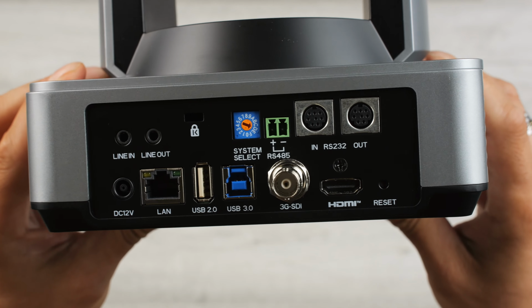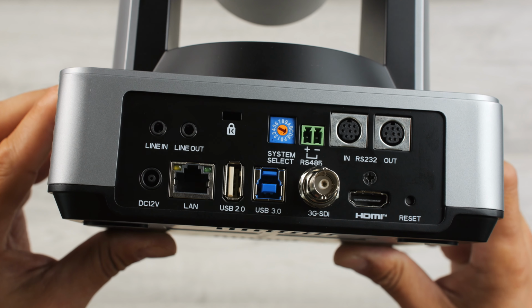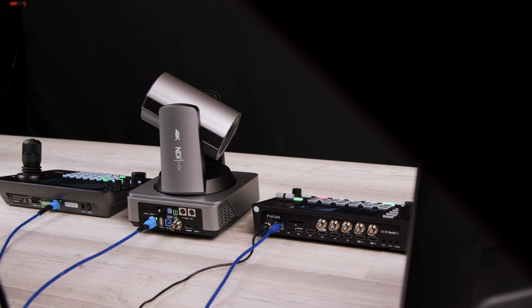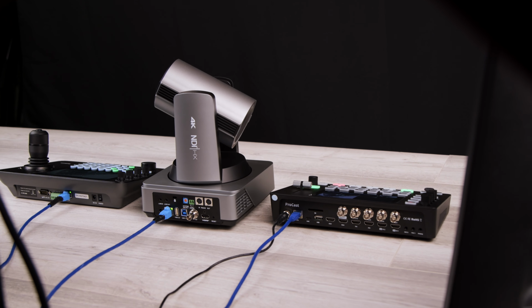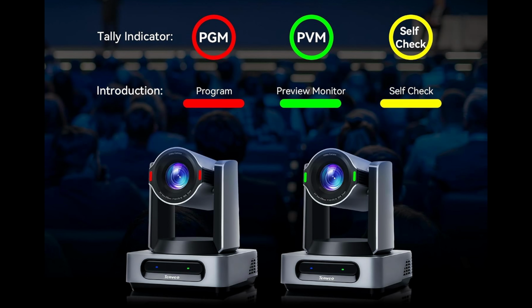Another feature many installers will appreciate is power over Ethernet. Yes, PoE. With a single network cable, you can provide both power and network connectivity to the camera, reducing cable runs and simplifying the installation. And check out this feature.